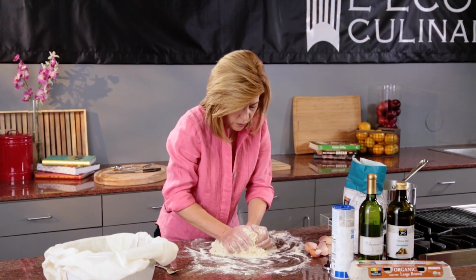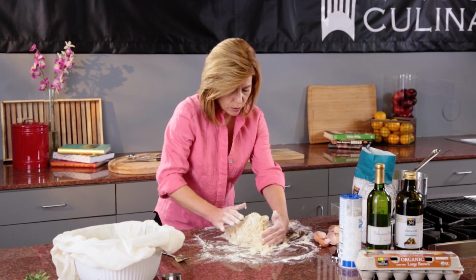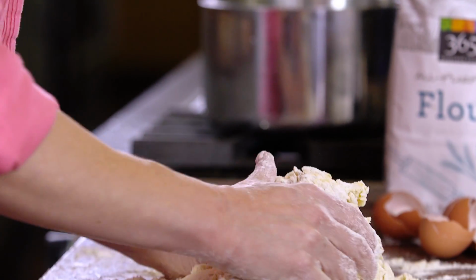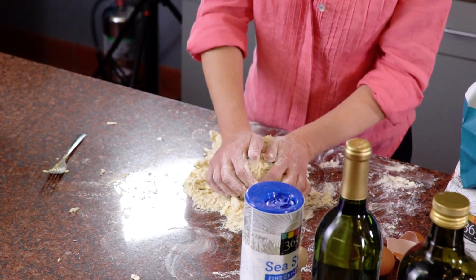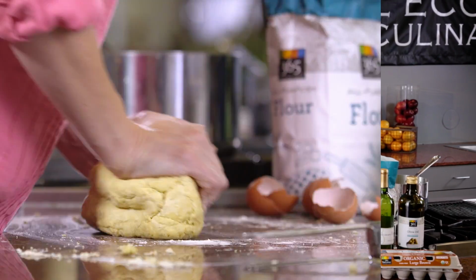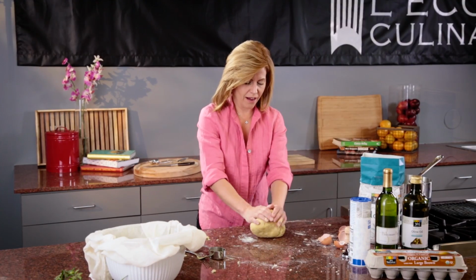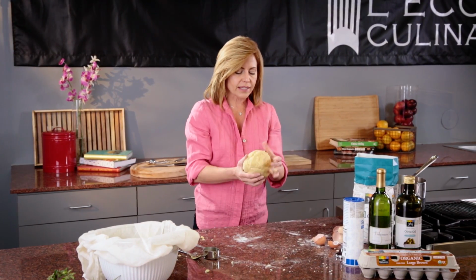Gradually, this is all going to come together into a cohesive dough. And what we want to do is work it until it's elastic. And don't be afraid to add a little bit of water as you're going. Use your instinct. If it doesn't feel quite right, it probably isn't quite right. This is where some upper arm strength really comes in handy. Here we have a really nice, elastic, dense dough.